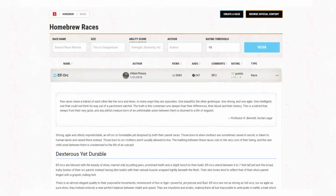This is the Elf-Orc race, and it's literally what it says. It's basically a combination of the two, so you kind of get to enjoy both worlds. This is the half elf or the half orc if the human wasn't involved. Yeah, basically. Okay, so it's half orc and half elf. This is created by user Villiantheory on D&D Beyond, so if you like what we're talking about or would like to experience it, go ahead and download it.